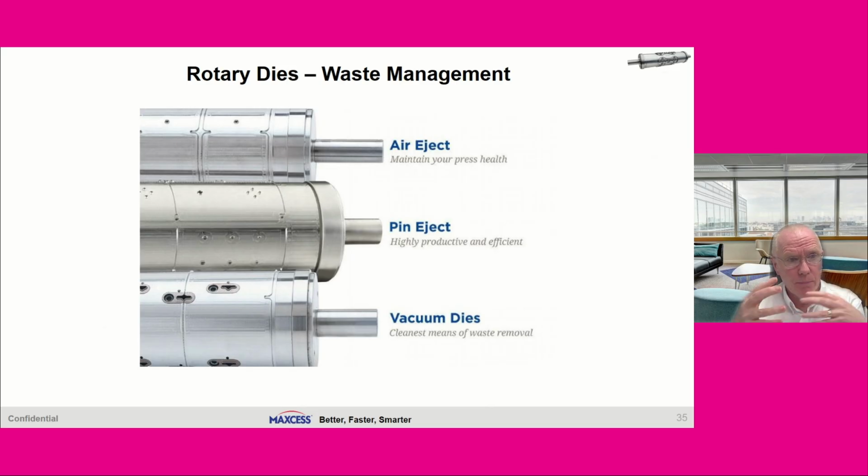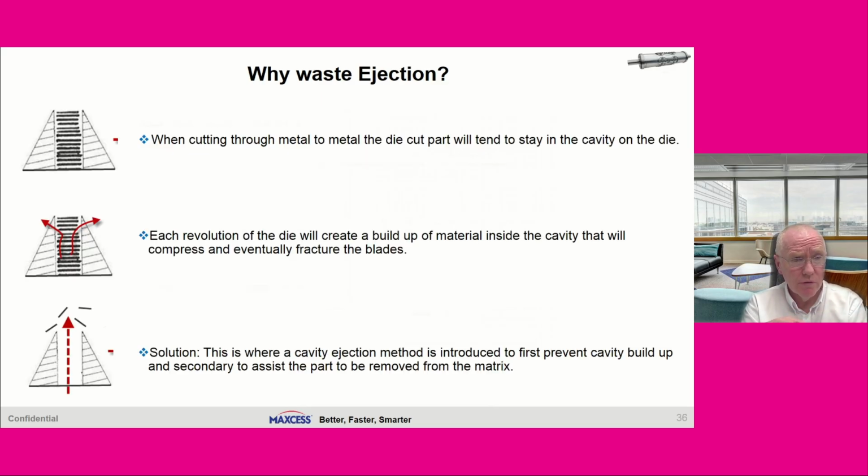We offer in our portfolio these three sort of ideal applications. With air eject, what we're actually doing is blowing air in and blowing the slug out of the die. With pin eject, we generally use a mechanical fixing. Again, we're pushing the slug out of the die. And then obviously we go down to vacuum die, which is actually the complete opposite. We take the slug into the die and we eject it through the journal. So these three are sort of how it's set up.